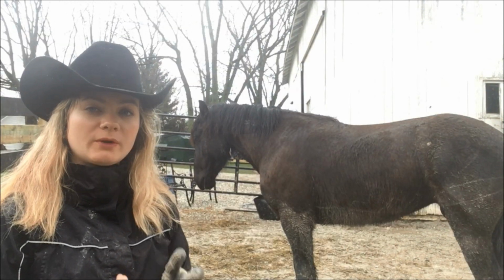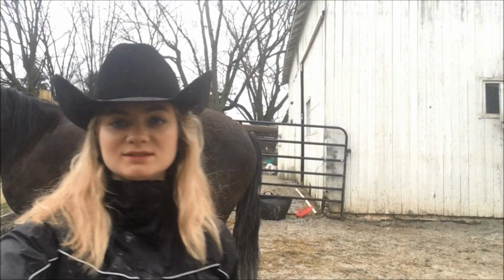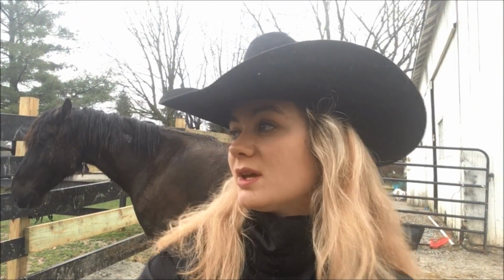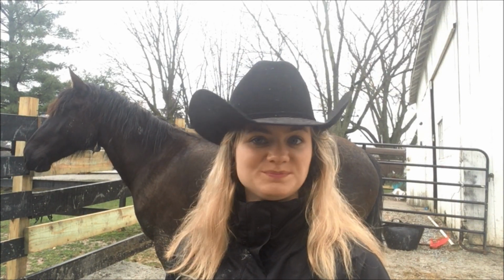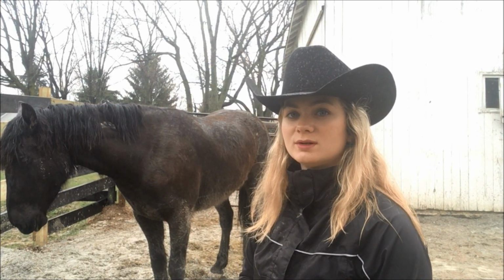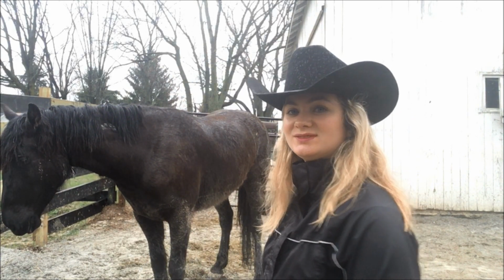And I'm trying to work my way up into her throat latch. So we still have a lot of work to do. She's still very jumpy, and if I touch her in the wrong place she just bounces off the wall. So that's a challenge. It's raining pretty good here, but we're doing okay.